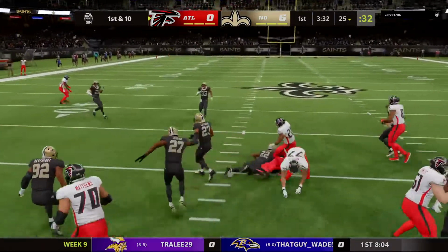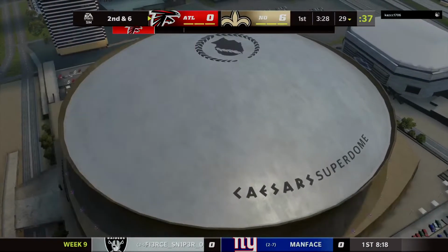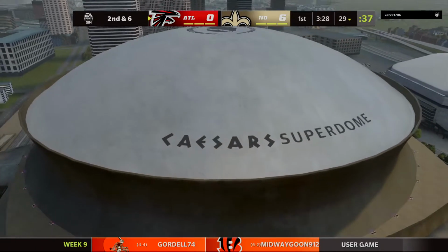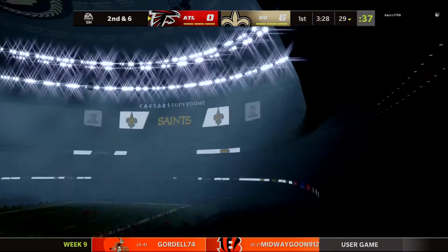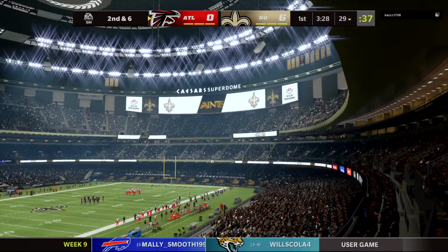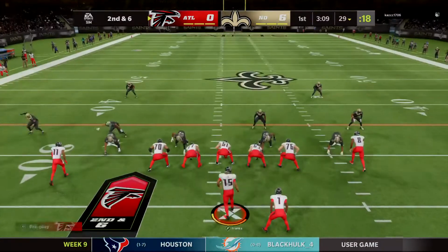Now the first carry for Brian Hill, and he'll take this ahead for about 4. Second down coming up. Well, it's time for them to be good teammates right here. And what I mean by that is possess the ball for a little while, get at least 2 first downs, give their defense a chance to settle down a little bit after they give up a touchdown. The run got 4. Now they deal with a 2nd and 6.